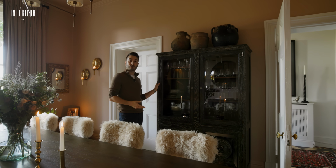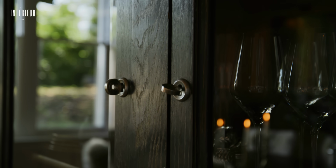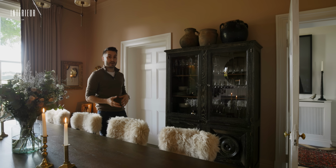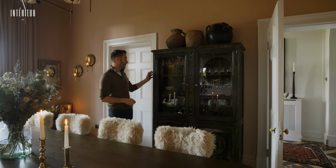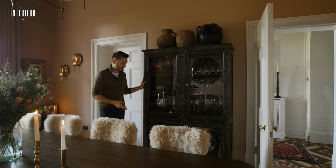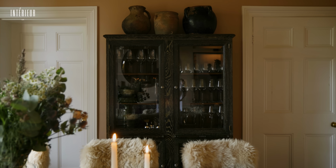Again, we reached out to our trusted network of antiques dealers and suppliers. And I needed something for extra storage, glassware, table service, napkins, serving bowls, etc. One of our dealers proposed this piece. I think it works wonderfully. And again, it's not for sale.